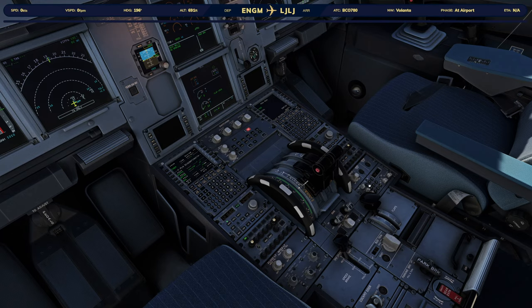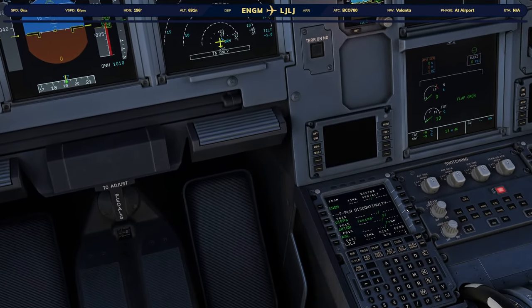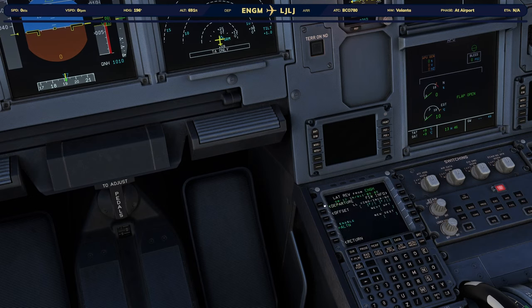Hold position, contact ground on frequency 121.605. Have a good day.